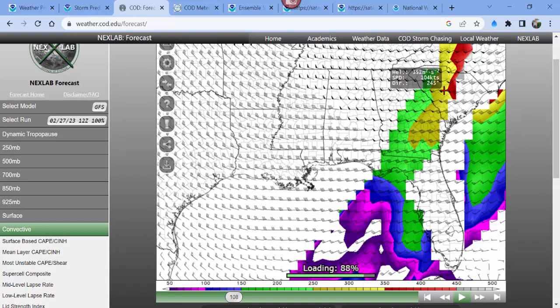We've got values that are north of 300 meters squared per second squared in 0 to 3 kilometer SRH, which just means we've got a lot of turning with winds of height. Storm relative helicity just sums together the speed and directional shear as the wind moves up with height. So this is a fairly significant number, indicating we're looking for values at the 3 kilometer level around 250 or higher. Getting into the 300s is pretty significant.